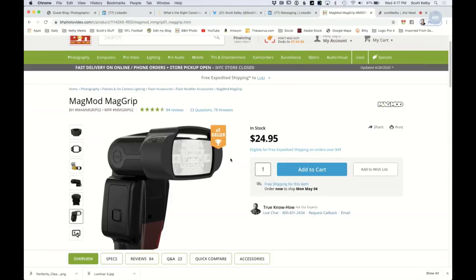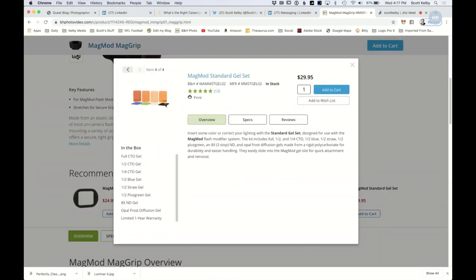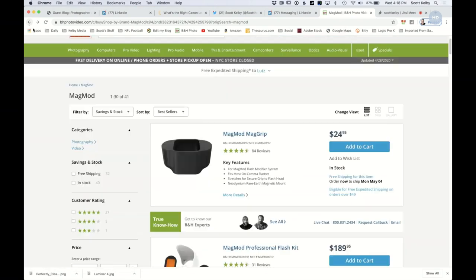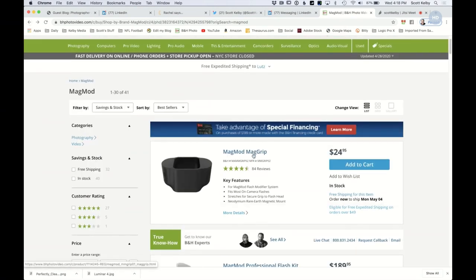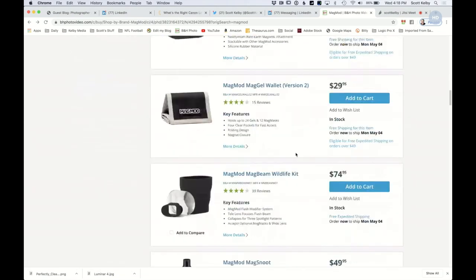So they have all kinds of different gels, and you can buy colorful gels and all. See, they got a gel starter kit with gels, but unfortunately, and I say that because it's true, you can't just buy the grip. You have to buy their basic kit. Let's go find their basic kit.